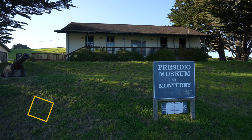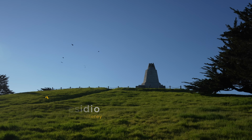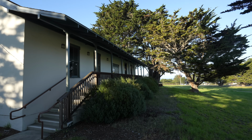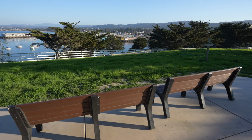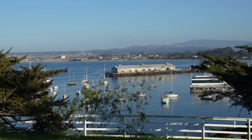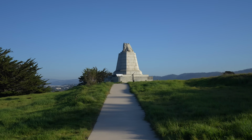My next recommendation is the Lower Presidio area. The Presidio is still an active US Army base located in downtown Monterey. While you can't visit the base, the Lower Presidio area is home to a small museum and a beautiful park with amazing views out towards the water. Be sure to walk up to Sloat's monument for the best views.